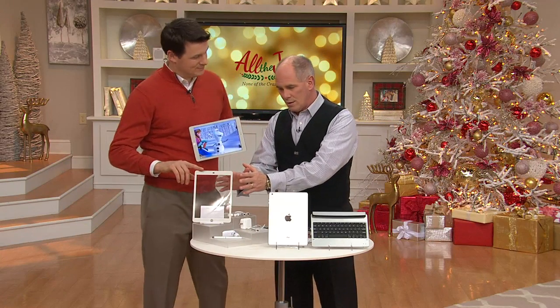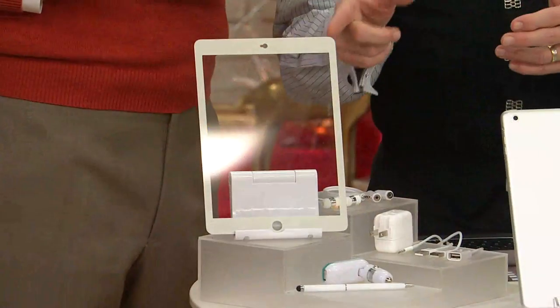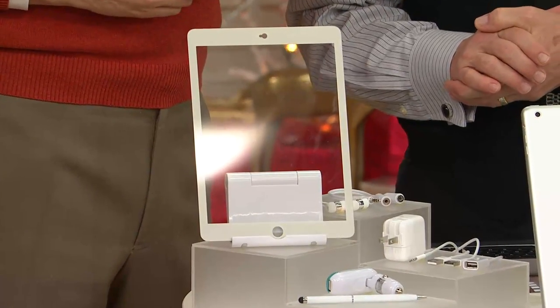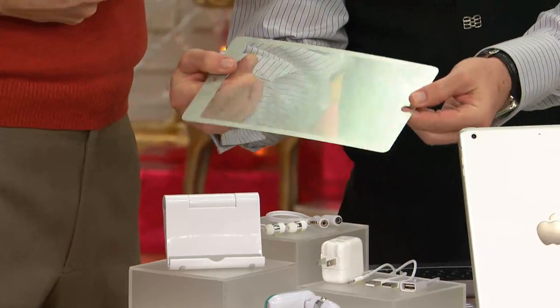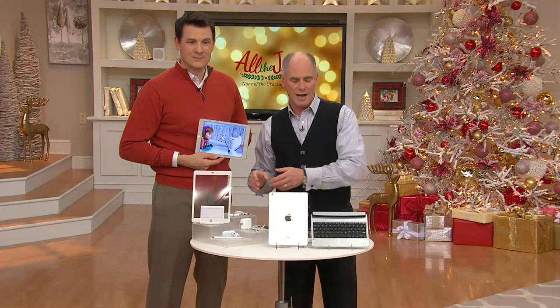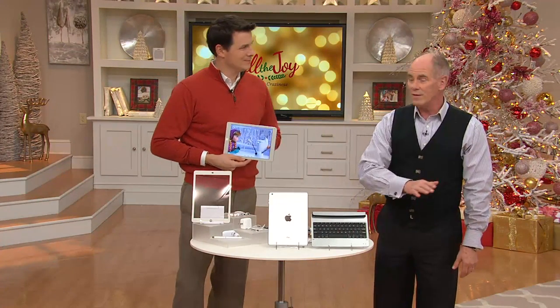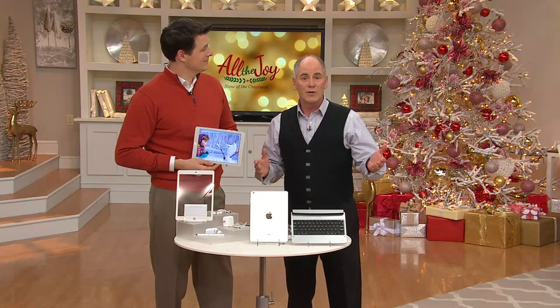Screen protector makes all the difference in the world to keeping your iPad Air looking good. We test dropped the iPad Air with this screen protector on it. I know this doesn't look like much, but we dropped an iPad Air 26 times from a height of 4 feet. That's about a kitchen counter. Countertop, yes. With no discernible damage whatsoever to the screen.